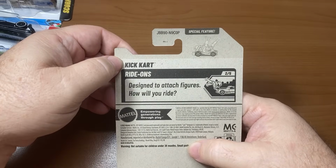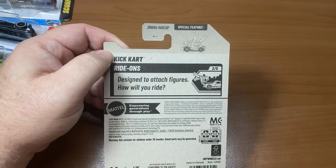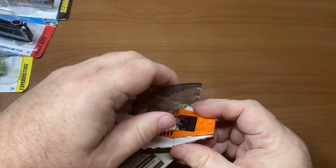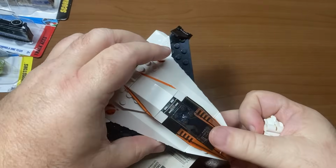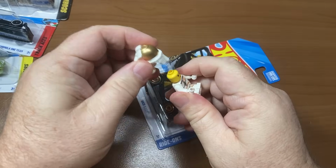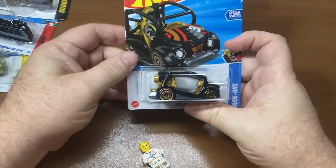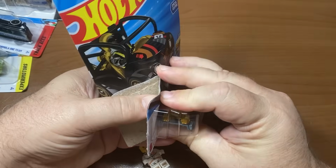So kick cart Ride-On. You can have a little micro action figure. What are they called? Lego figures. They can ride all over it. And I do have an action figure today from Lego. He is riding right here in the little spaceship. So let's check him out and let's see if he could probably take off that extra equipment and ride inside of this. All right, so I like the black and the gold. I think they look amazing together.